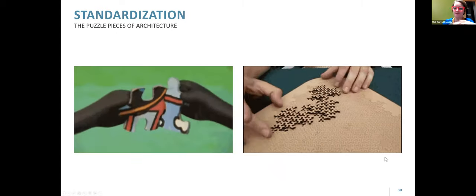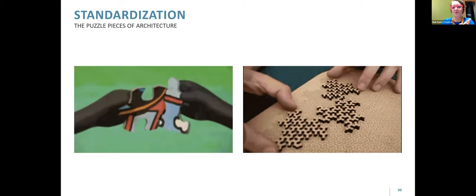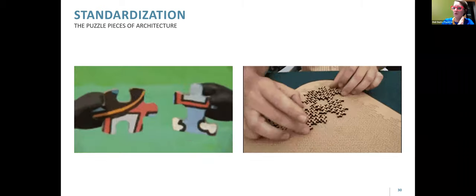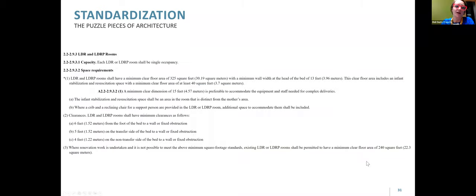So how all those pieces fit together, you can either end up with something that's a little bit more like a Minotaur maze, or you can end up with something that just really sings and fits and everything flows beautifully. So thanks. So this is an example of something that you would find in the FGI guidelines.